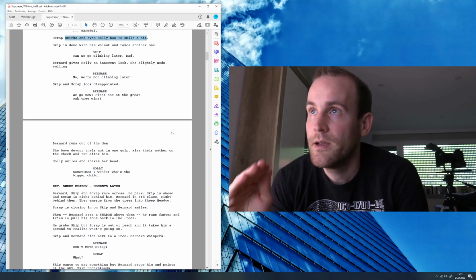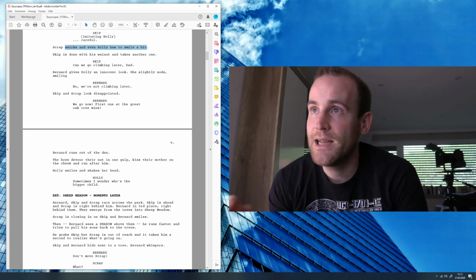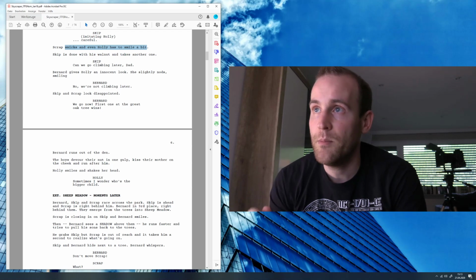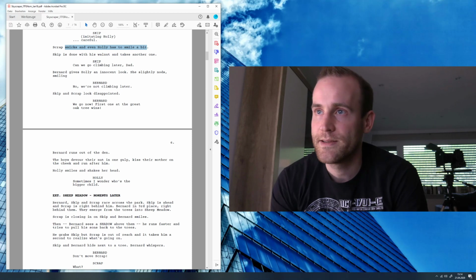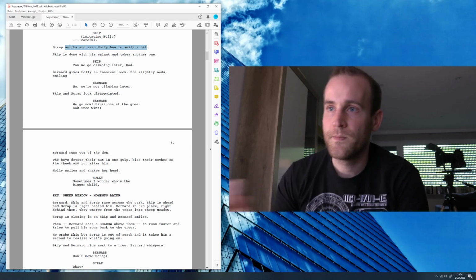Skip is done with his walnut and takes another one. Can we go climbing later, Dad? Bernard gives Holly an innocent look. She slightly nods, smiling. No, we're not climbing later. Skip and Scrap look disappointed. We go now. First one at the great oak wins. Bernard runs out of the den. The boys devour their nut in one gulp, kiss their mother on the cheek and run after him. Holly smiles and shakes her head. Sometimes I wonder who's the bigger child.